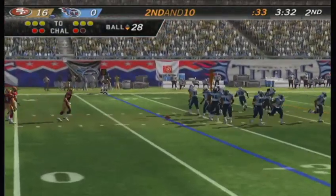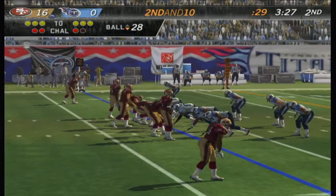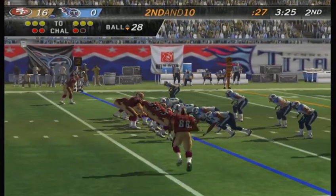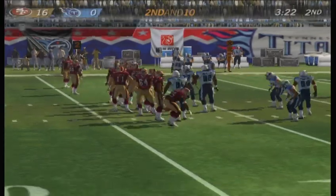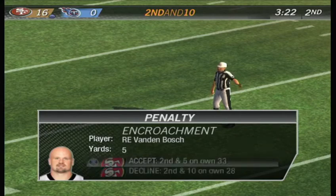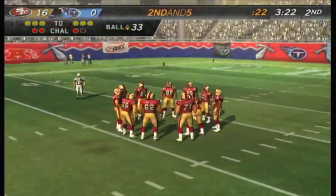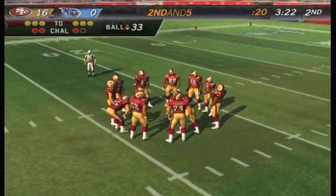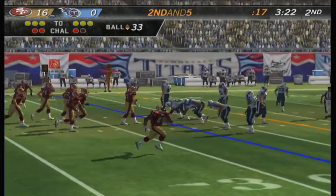Second and 10. Ball on the 28-yard line. Smith with a man in motion. Encroachment, number 93. He's called for it. Yeah, he jumped early and touched an offensive player, and that forces the officials to blow the whistle. They'll now face 2nd and 5 here after the penalty. 33-yard line.